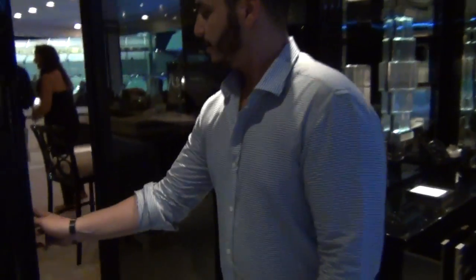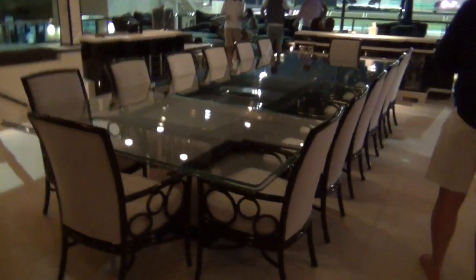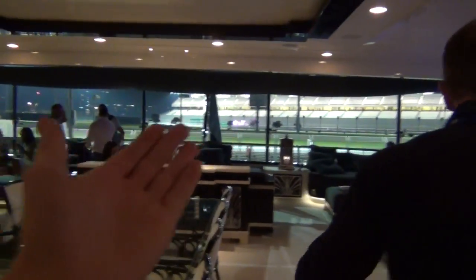Yeah. Then we go out to the party area. James Bond door number 2. Bar number 3 as well. And then we've got the big dining table. Where we were eating our dinner earlier. Massive party area. Yeah. And then the view.